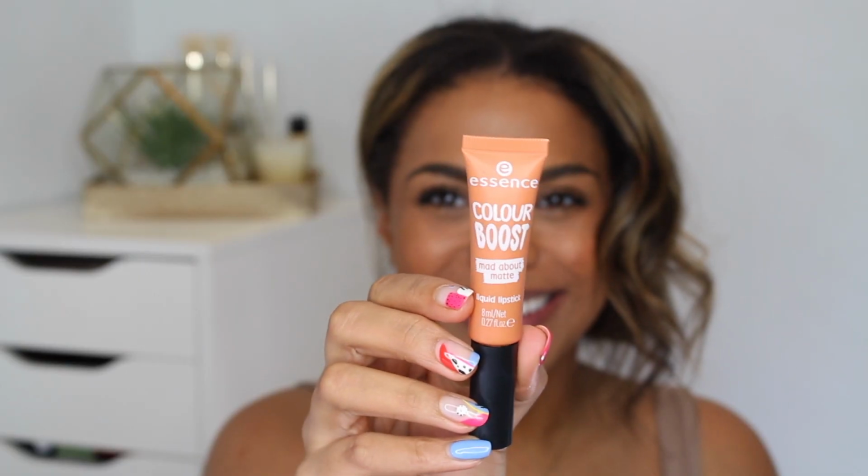Probably the most affordable thing that I'm mentioning today is from Essence. This is the Color Boost Matte About Matte Liquid Lipstick. I could easily put this in a best summer lipsticks video as well, because it is so bright, so fresh, so peachy. Similar formula to the NYX Soft Matte Lip Creams, with this almost powdery softness. This one is in the shade 08 Partner in Crime.